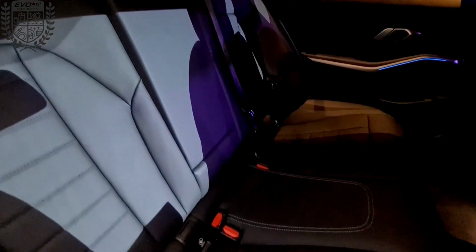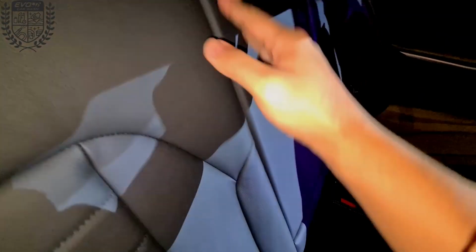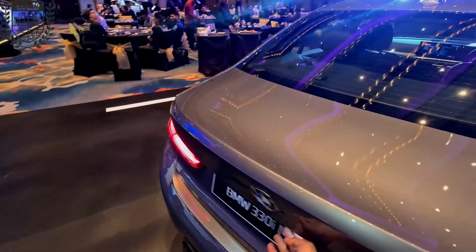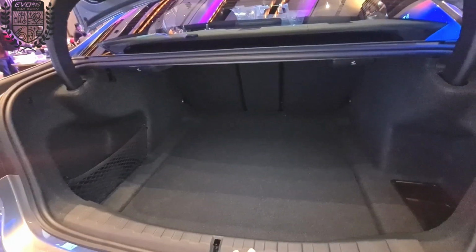So the 3 Series also has split folding rear seats, so you can extend the cargo hold if you so need it. Okay, and let's just quickly pop open the boot. So yeah, nice and big. The boot is long in its design, so I would think you can load well. It's a decently sized boot for its class.